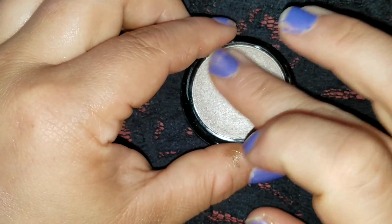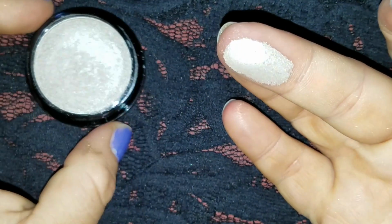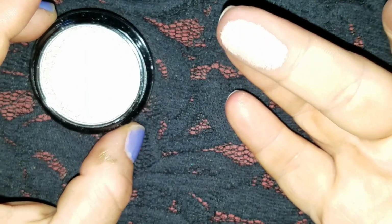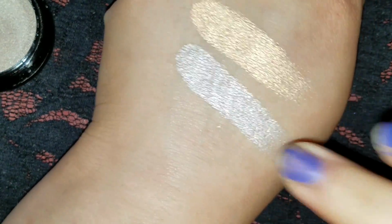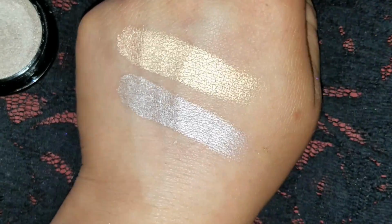But this one I just love because it is so pigmented. It's like a silvery champagne with a little bit of a pink undertone. And it's perfect for like an inner corner shade, all over the lid. It's very, very pretty. The whole set of this MAC Studio is one of my favorites, but this one in particular is my favorite out of the whole set.